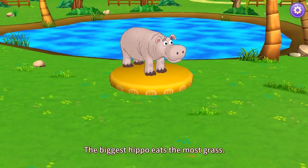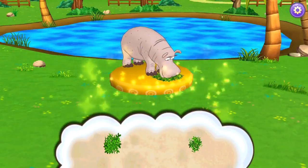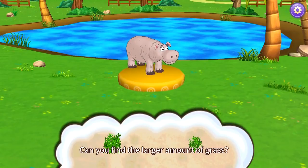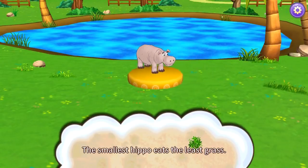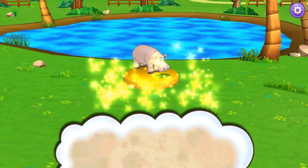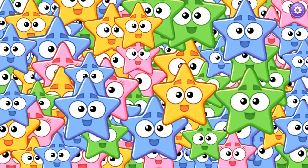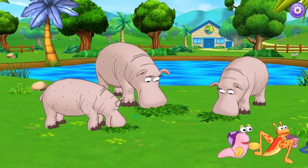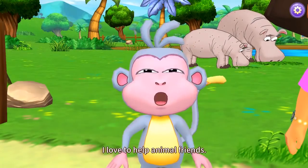The biggest hippo eats the most grass. Can you find the largest amount of grass? Bigger hippo eats more grass. Can you find the larger amount of grass? The smallest hippo eats the least grass. Let's feed him the least amount of grass. Thank you. We fed the hippos. I think these hippos are full. Yay! I love to help animal friends.